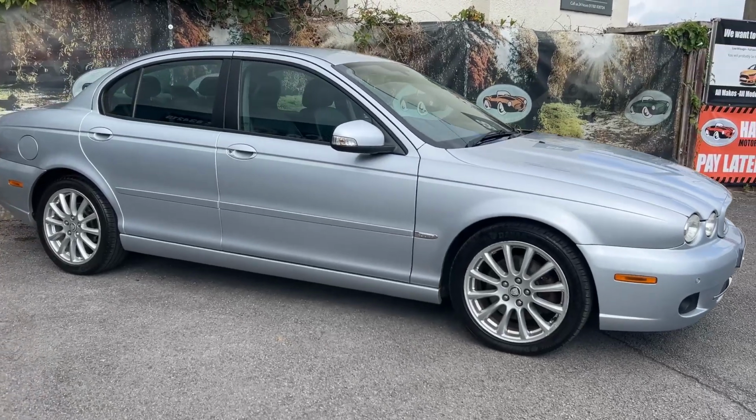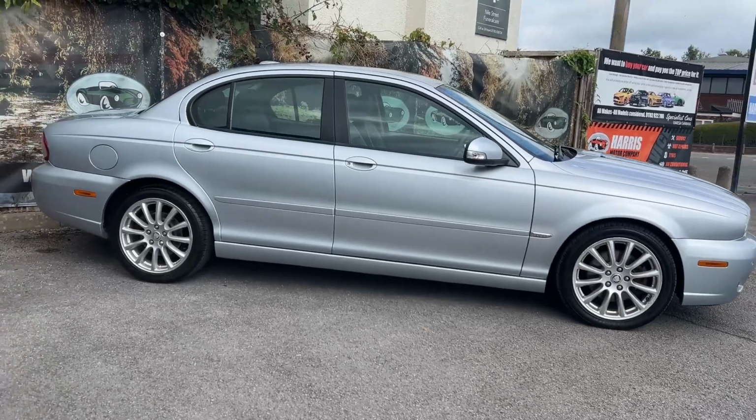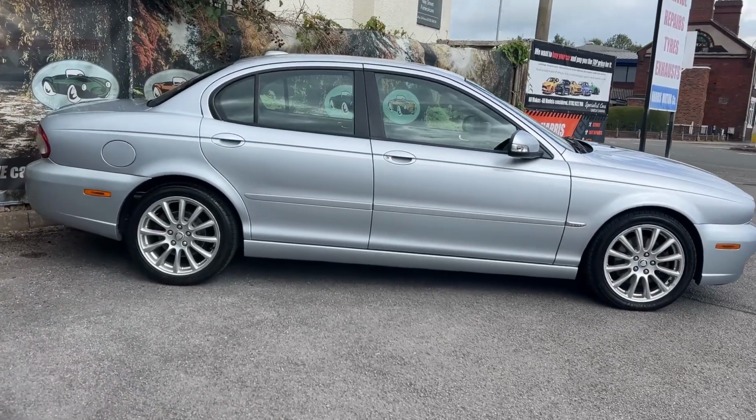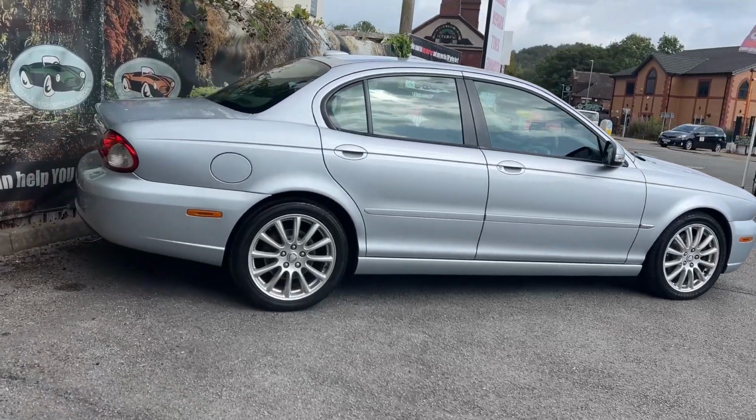Very, very clean car. Lots of service history to it. It's had quite a lot of work done over the years. All the sills are absolutely solid. They've been replaced, so it's not an old rot box. It is a nice example.